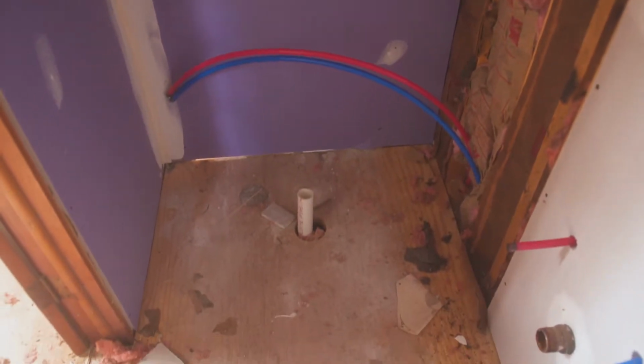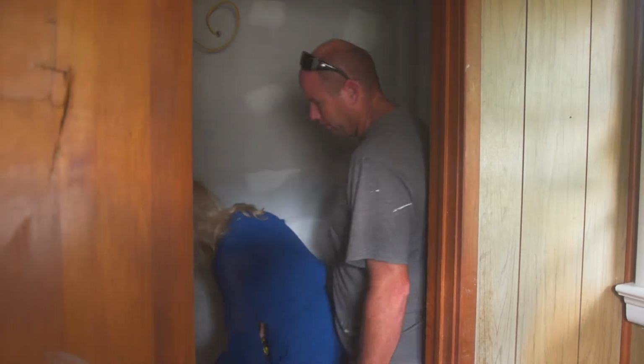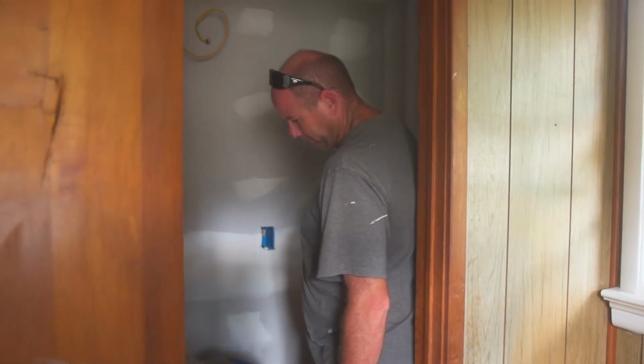36 inches wide, is that a fine shower pan? 36 by like 24? Do you think that's fine? Yes, that'll be fine. Totally fine? Yep. So much more to see at this house, but no time.